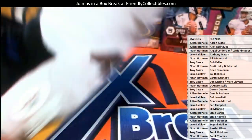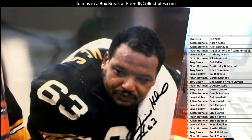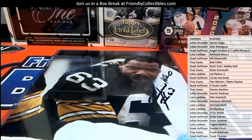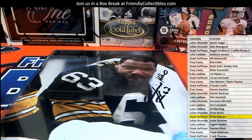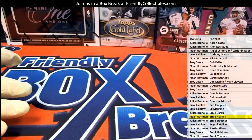Awesome photo. Just awesome. Got the NFL logo there. Nice one. Ernie Holmes. Yep. Old school. Nice one. JSA. He does some of the CSA shows sometimes. Pretty cool.